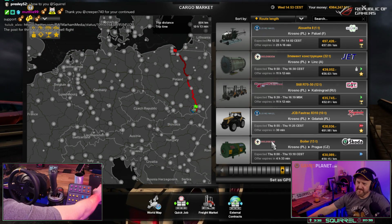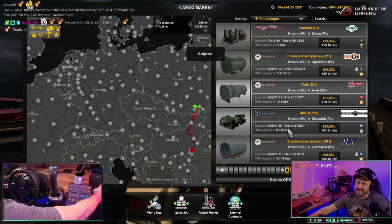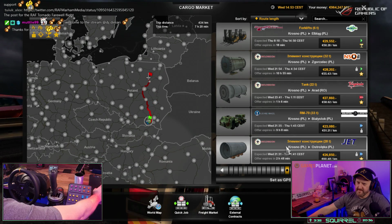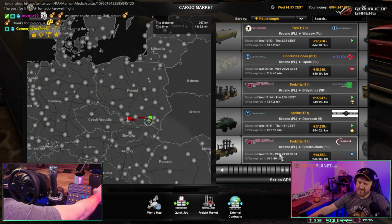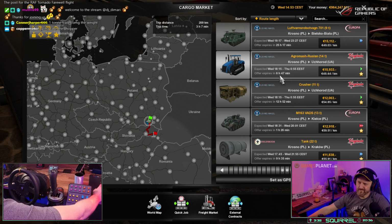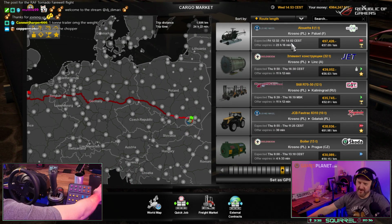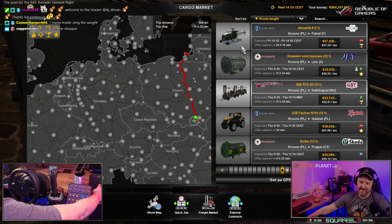Kaliningrad. So hoping to maybe go to Lithuania. Yeah, 1-ton trailer, I know, right? Like, why can't they just fly that thing over there?